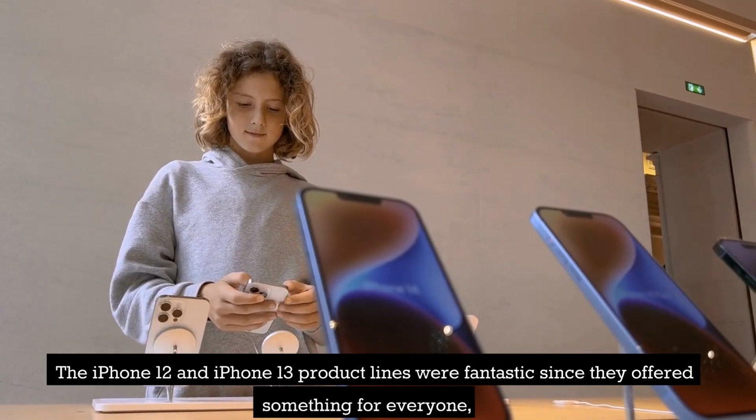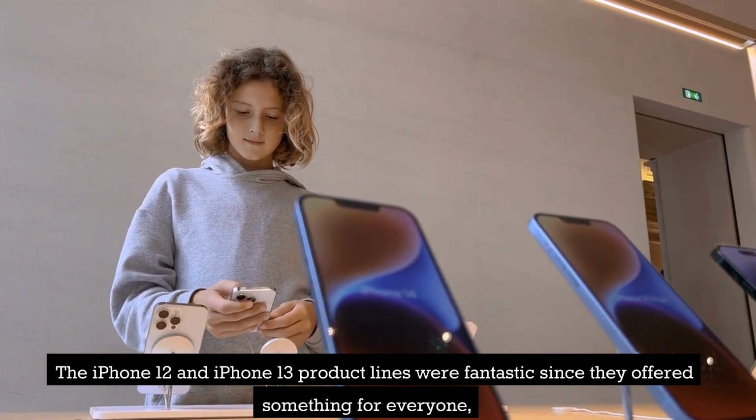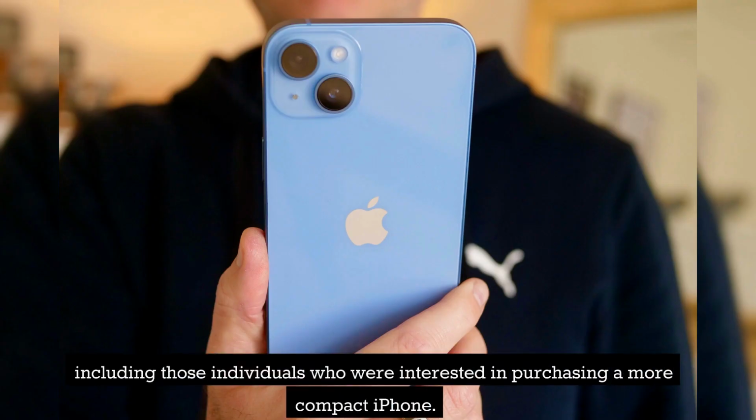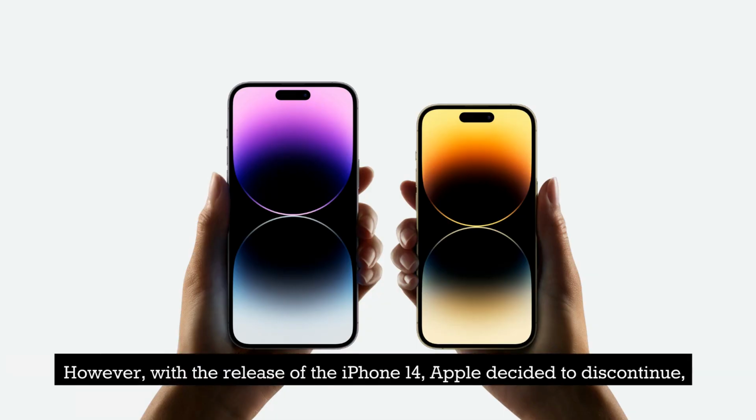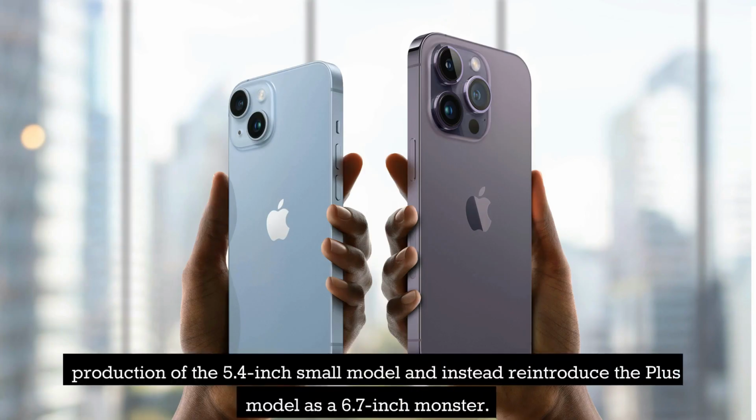Number 1, iPhone 14 Plus. The iPhone 12 and iPhone 13 product lines were fantastic since they offered something for everyone, including those individuals who were interested in purchasing a more compact iPhone. However, with the release of the iPhone 14, Apple decided to discontinue production of the 5.4-inch small model and instead reintroduced the Plus model as a 6.7-inch monster.